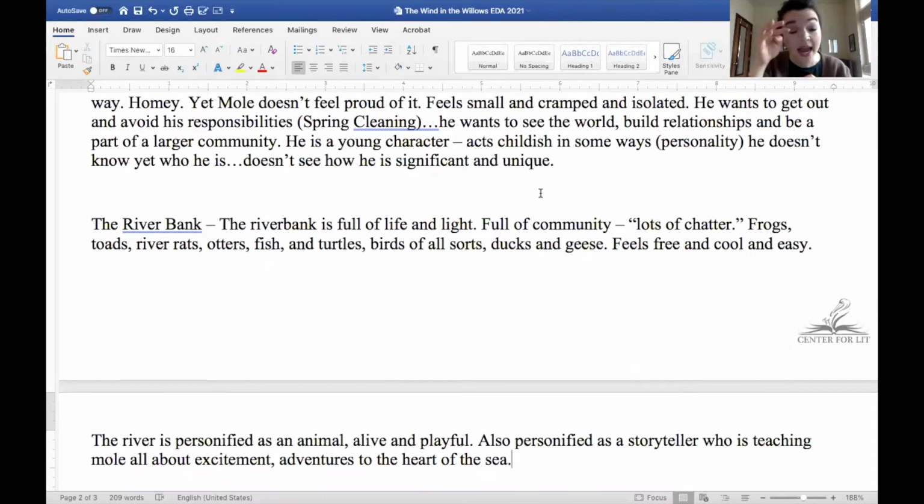All right. Now, we immediately get, I'm sorry, I got something in my contact just now. We immediately get a picture of a character who lives on the riverbank. And though we're not going to talk about Rat at this moment, hearing what he says about the riverbank helps us understand it in some ways. So let me call on somebody else. What does Rat say about the riverbank? What does he think of where he lives? Callie, do you know?